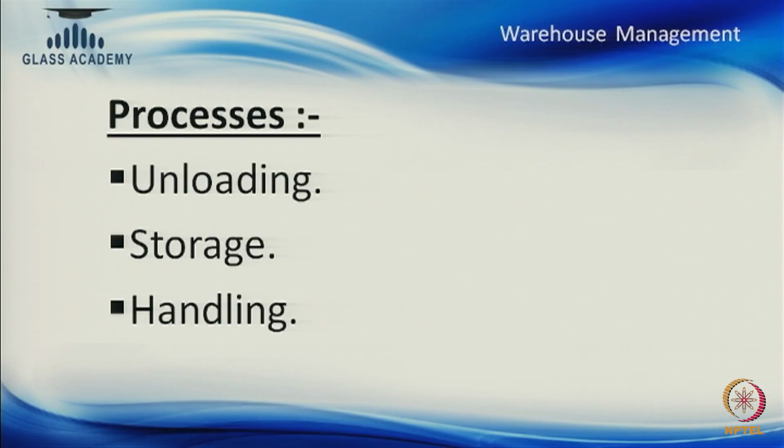So, today I will be talking about warehouse management or handling of glass under three heads. One is unloading, second storage, and third handling the glass. I will also talk about what gear or clothing one should be using while handling the glass, and other do's and don'ts or precautions while handling the glass.